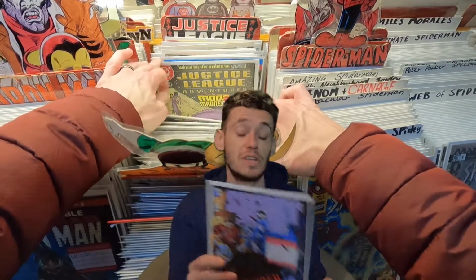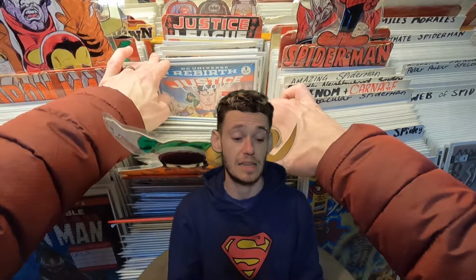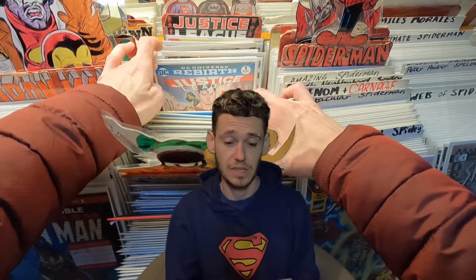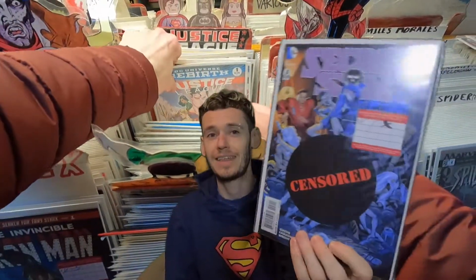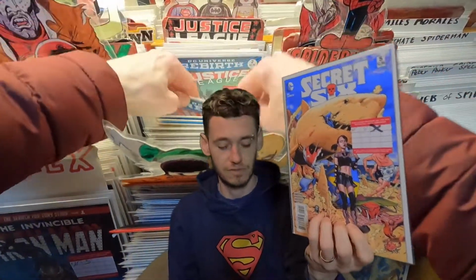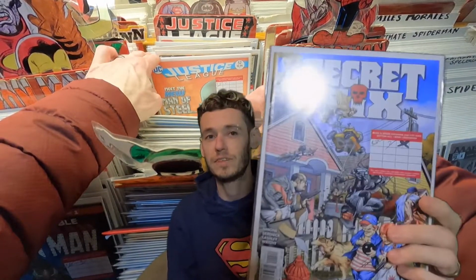I'm going back and trying to get, well, not trying, I will get the entire run for the New 52 Secret 6, and I found 3 issues in the 50p bin, which is great. So I got issues 3, 4 and 5. Issue 3's a great cover. They're all having like an orgy on the cover, and it's got a big censor sticker there. And then you've got Black Alice on the cover of issue 5, and the amazing cover of issue 4.